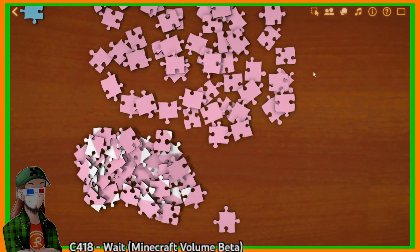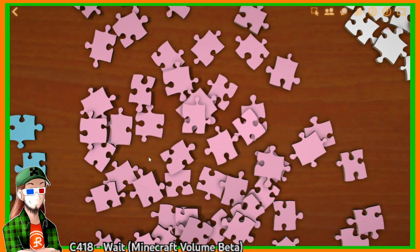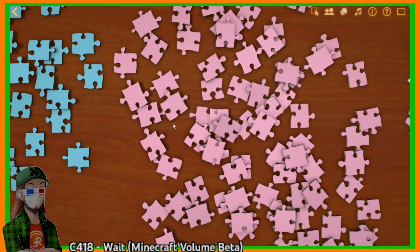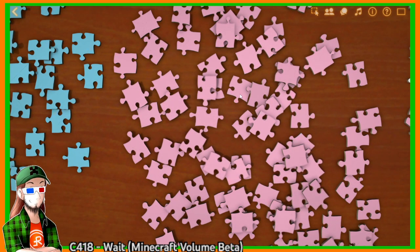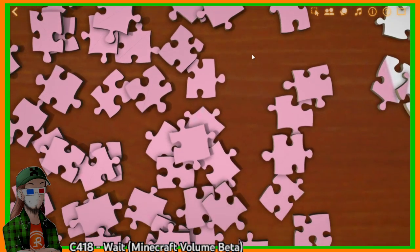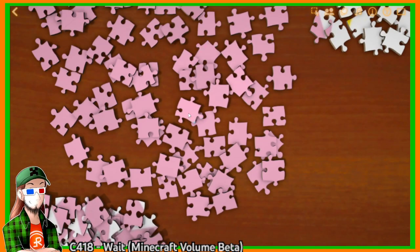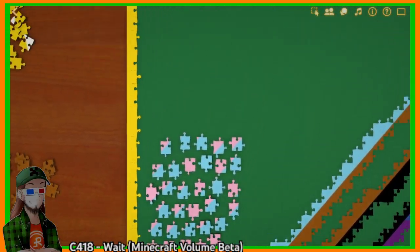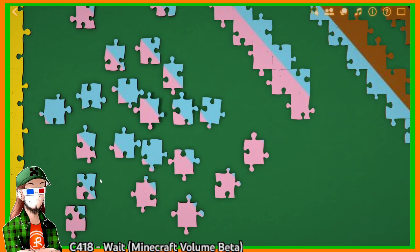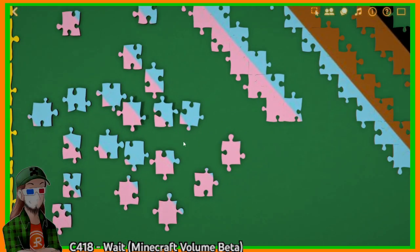Wait a second. No. It was a bottom piece, if anything. A pink white. Come on. Don't leave me hanging. There it is. I think, I hope. Yep, okay, very nice. Low pink, there it is. Low pink one to the far right.